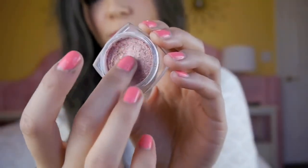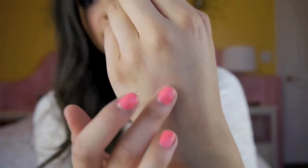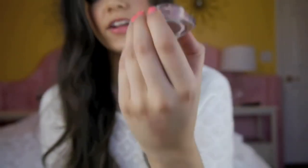My favorite eyeshadow for April is another L'Oreal product, and it is the Infallible Eyeshadow in Pink Sapphire. So as you can see, it's not super pink. It's kind of a rusty, rosy pink color. And what I like to do with this is, after I do my eye makeup, like if I do gold and brown in the crease, I'll take a little bit of this pink color and dab it on my lids, and it looks so pretty.